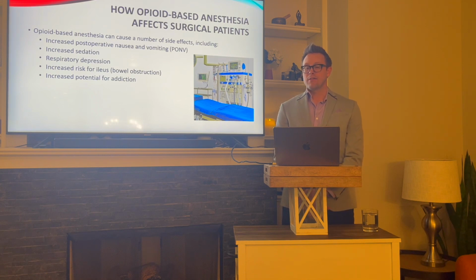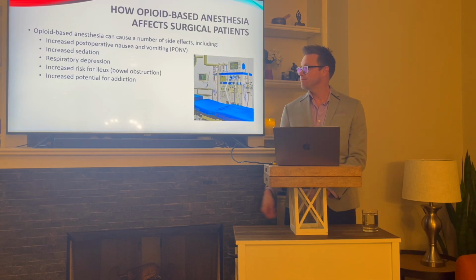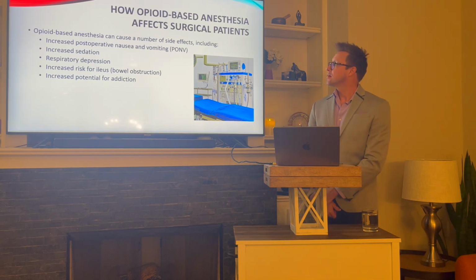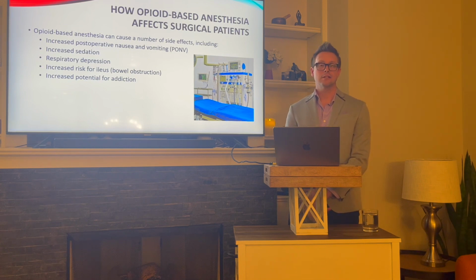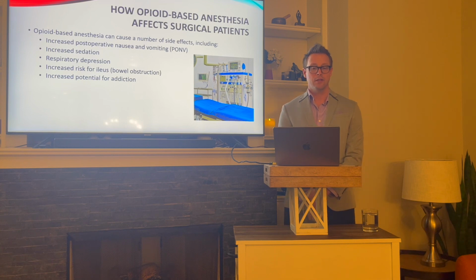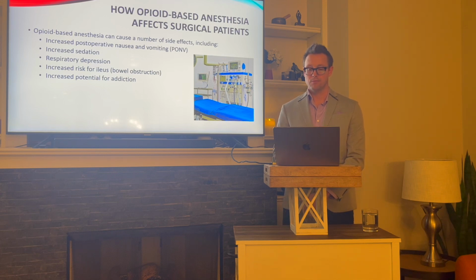Opioid-based anesthesia can have a number of negative effects on surgical patients. These side effects can make it very difficult for patients to recover from surgery and can even be life-threatening. Some of the side effects are PONV, or postoperative nausea and vomiting, increased sedation, respiratory depression, increased risk for ileus, and potential for addiction, as we know.